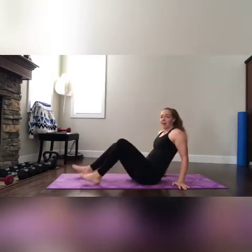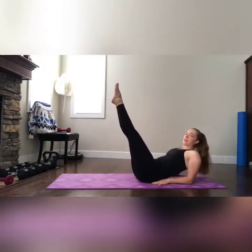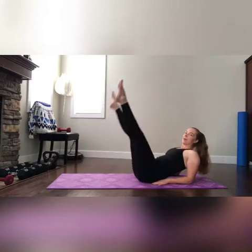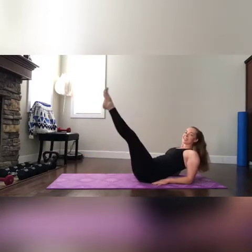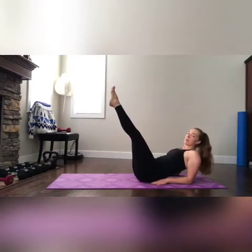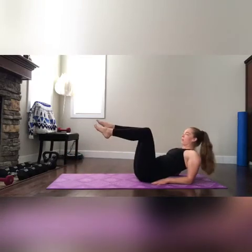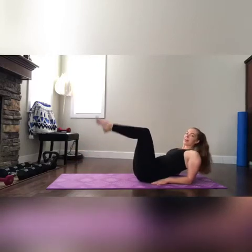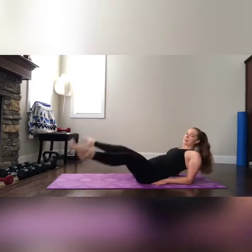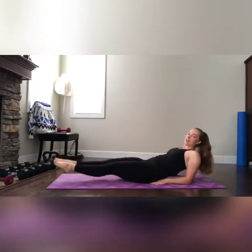Coming onto our forearms and our elbows, taking our legs up together, straight out, and we're going to lower them out and to the sides. Pulling them back to center, out and to the sides. If that's too much, you can drop one leg out at a time. Make sure that belly button's pulled in, or you can take those knees to 90 degrees, straighten the leg out, drop it out to the side, and pull it back in. Awesome. You can also do this the other way. So you can go center out, just a different variation you can do at home.